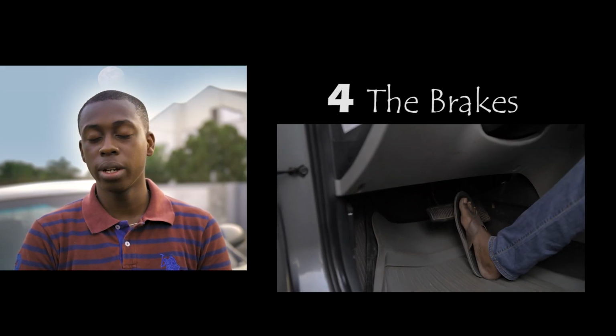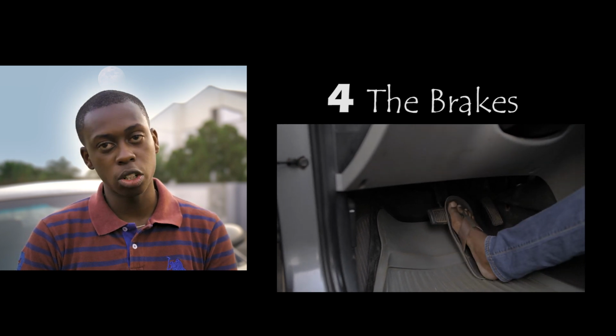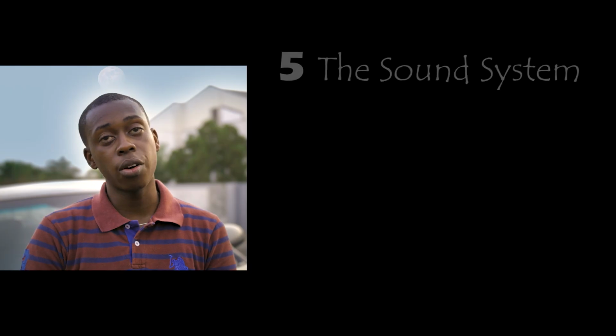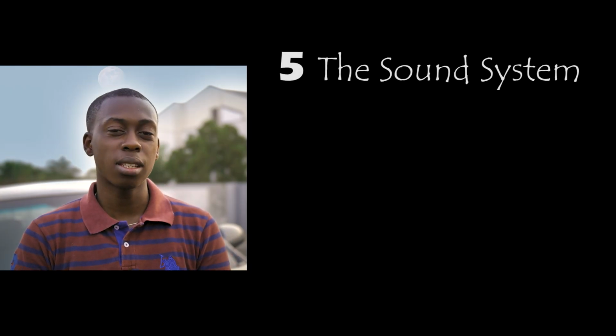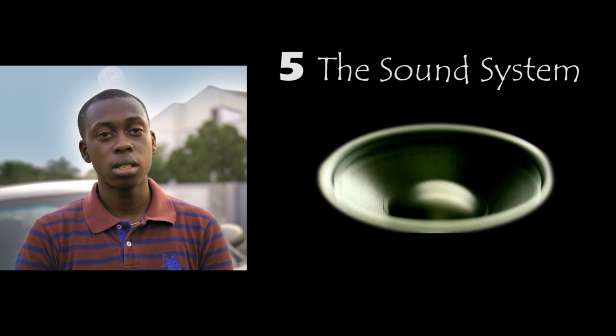Another 4th thing I like about it is the brakes. The brakes are really sharp. Well, not BMW kind of sharp, but for this class, compared to a whole lot of other cars I've driven, the Toyota Camry inclusive, this has really sharp brakes. And the 5th thing I really love about it would be the sound system. It has a great factory fitted sound system.